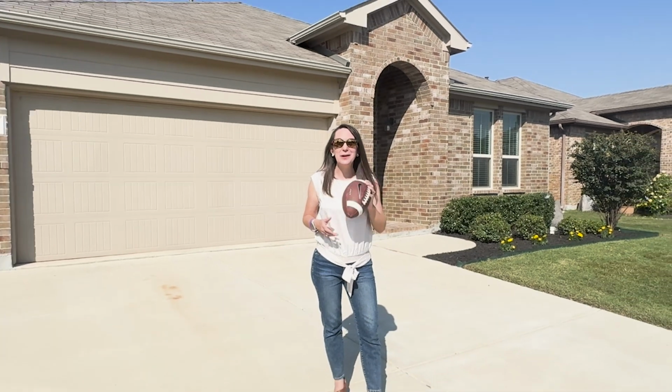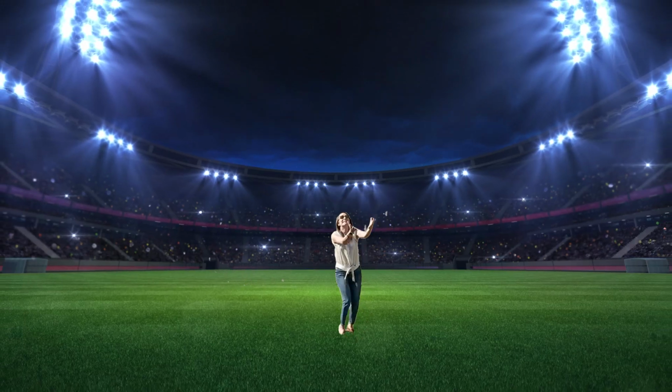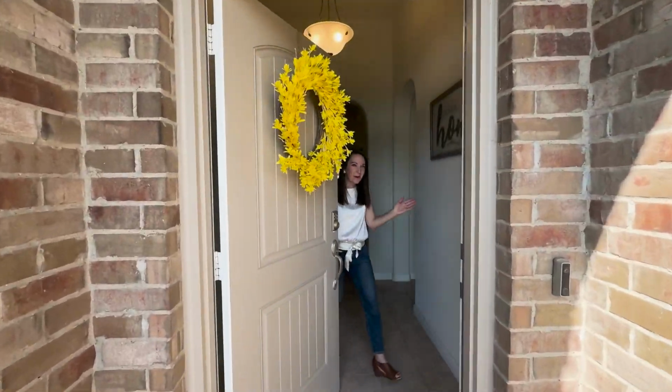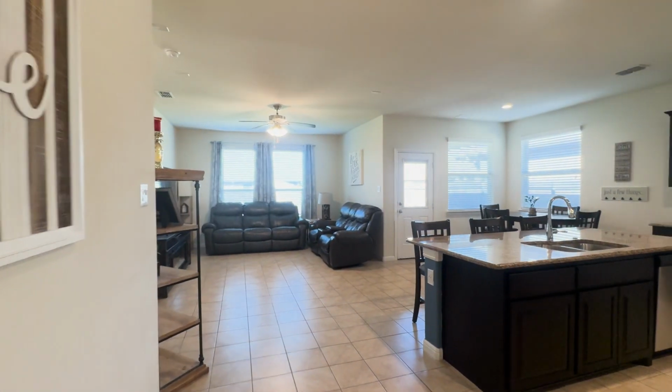You'll want to intercept this home before someone else does. We've scored a touchdown on this one with price and location. Welcome home to this 4-bedroom, 2-bath, single-story home.